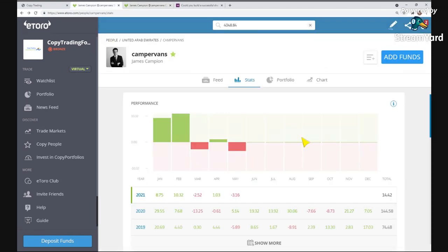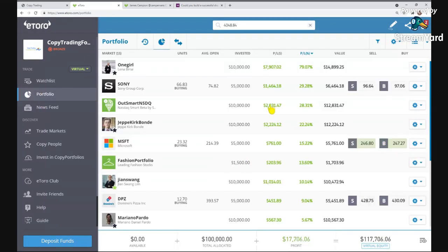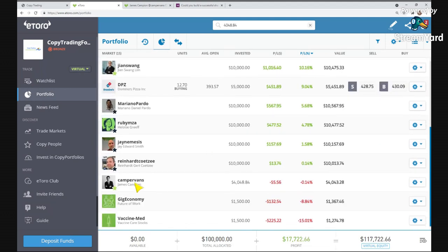And you can see here that if I go to my portfolio, it should show up here. And as I started copy, there we are, Campervans. So I just copied them there and it's starting there. I'm just done with the spread fees. Remember, the difference between the buy and sell price is going to be a spread fee charge. So there are the spread fees that show in there, not 0.16. So I have my 100,000 invested.